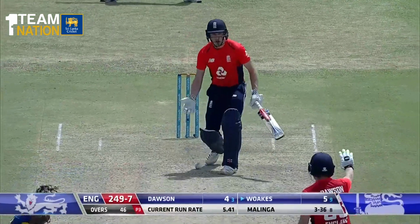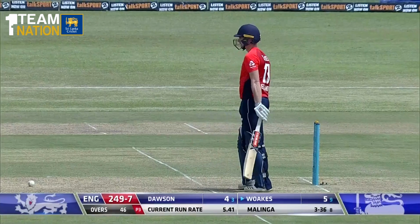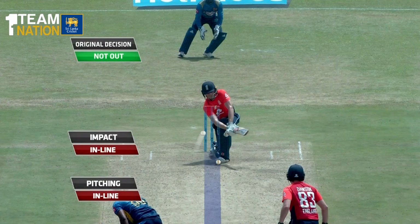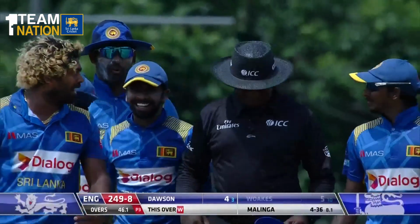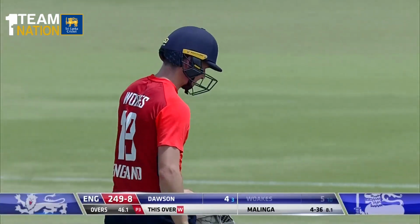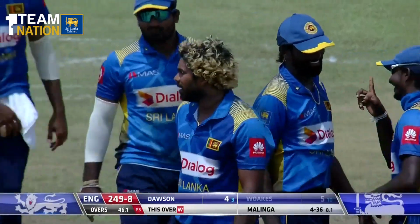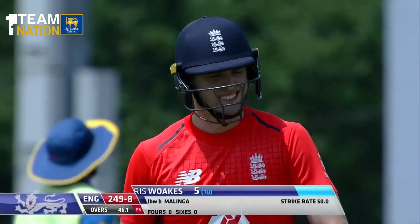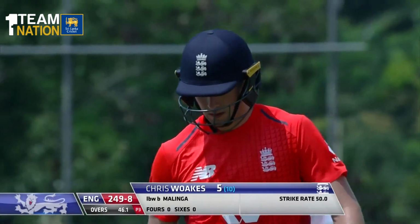Oh, now is that straight? Just sneaking down. They have got DRS. Will they use it? They should. Yes, they do. Impact in line and wicket hitting. Well, good use of the review. Chris Woakes is not amused from what he saw on that big screen. I think he felt it was drifting down, if not spinning slightly down the leg side. But on review, they've used it, it's worked, and Chris Woakes has gone and Malinga has struck again. 249 for 8.